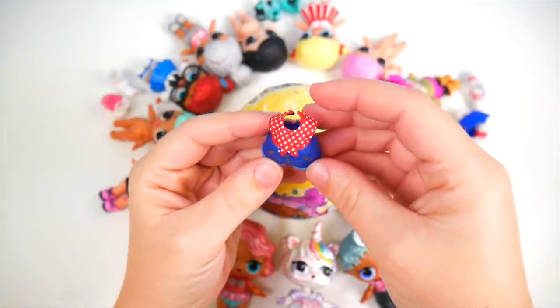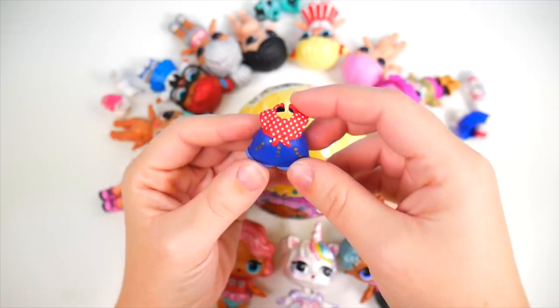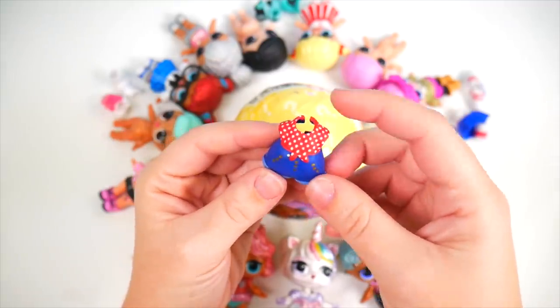I really do like this outfit. The red top with white polka dots kind of reminds me of Minnie Mouse a little bit, but I just think it's cute. And then the denim shorts with the little gold buttons, I think it's so cute.